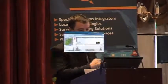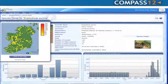For all of the species that occur in Ireland, the 12,500 species, we can provide a species profile. So you just type in the name of the species you're interested in, and it generates the map of the known distribution of the species in Ireland, shown at a 10-kilometre resolution. And it gives you some information about the taxonomy of the species and the data set. So this gives you an idea. Marsh fritillary is a protected species under Annex 2 of the Habitats Directive, and you can see that we have about 1,400 observations for this species in the database.